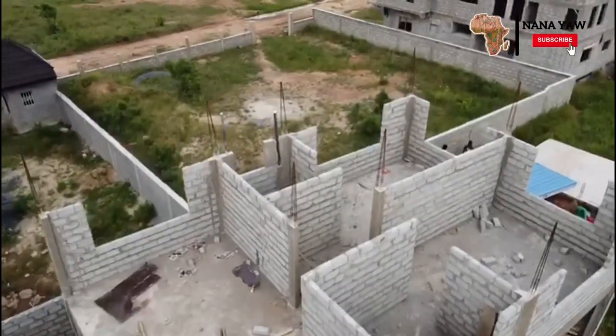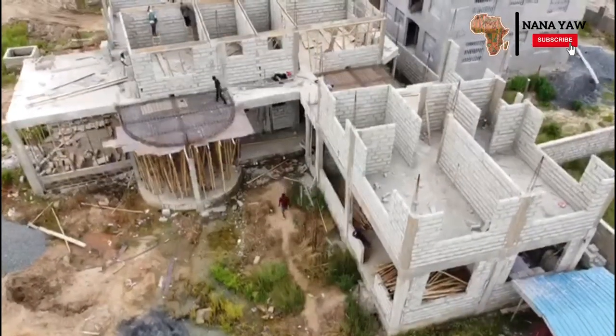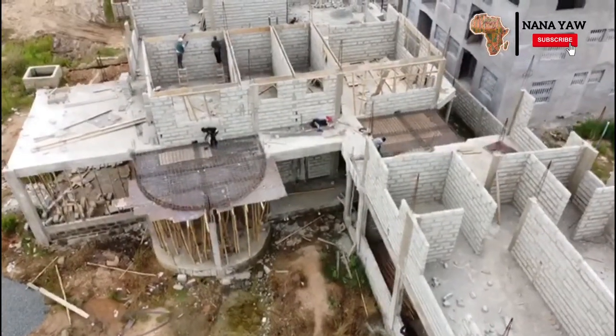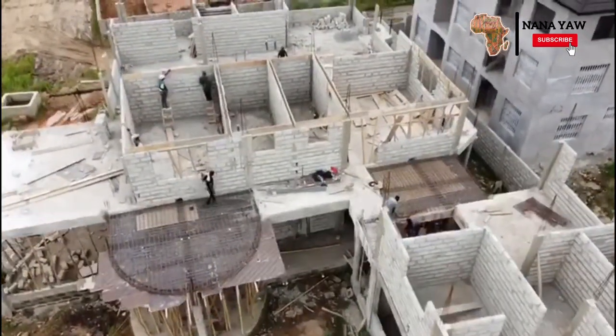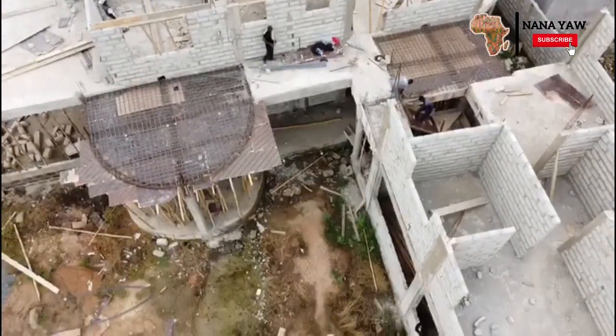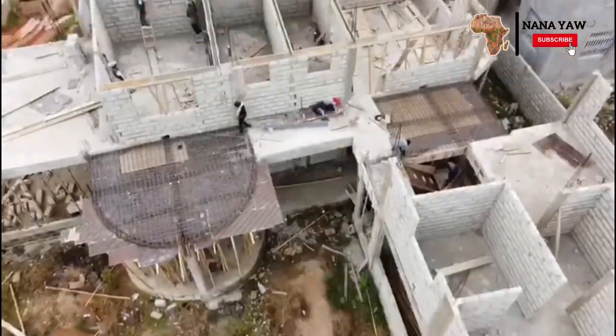Again, as you can see, there is still bending work going on in between the guest house and the main house. There is still bending for the dorm and the lounge area between the main house and the guest house.